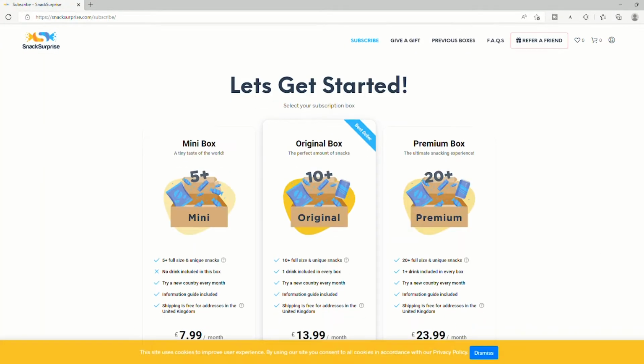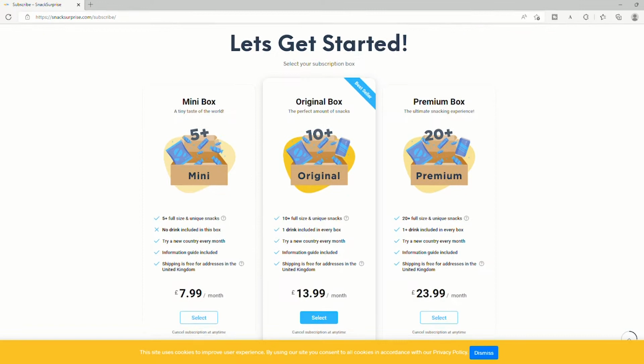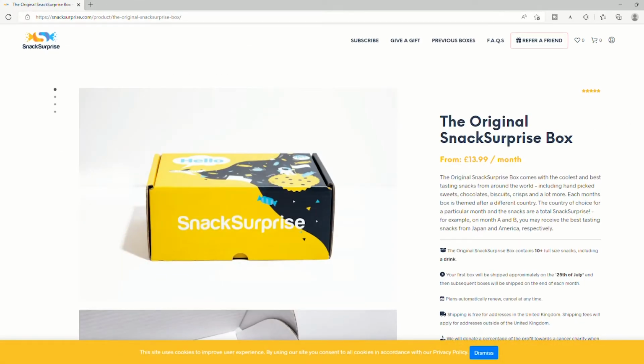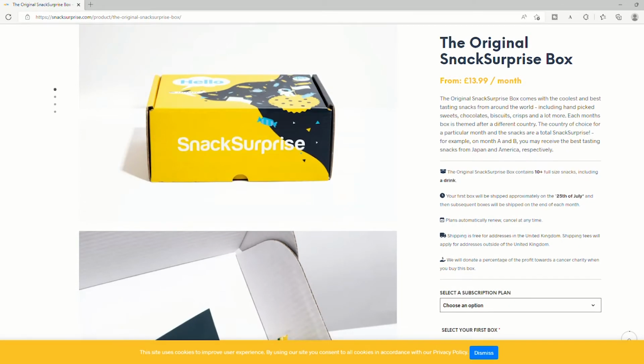So the box I have is the original box. I should point out as well that there are three different options, so they're working with your budget. So there is the middle box, the original box, and then there is the premium box. The original box is a combination of the middle box and a few more items, and then the premium box is just the middle box and the original box with additional items as well. So you're leveling up as you increase your subscription.